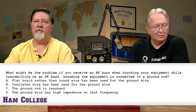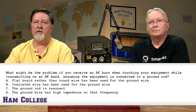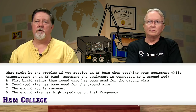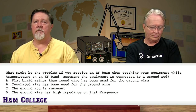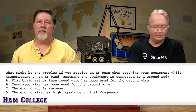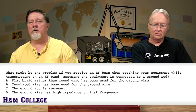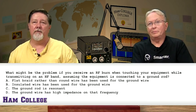What might be the problem if you receive a burn when you touch your equipment while transmitting, assuming that it's connected to a ground rod? Flat braid rather than round wire has been used. Well, flat braid would be better than the round wire anyway because it gives you more skin effect. Insulated wire has been used. The insulation on the wire is not going to matter as long as you stripped it off where your connections are. Yep.